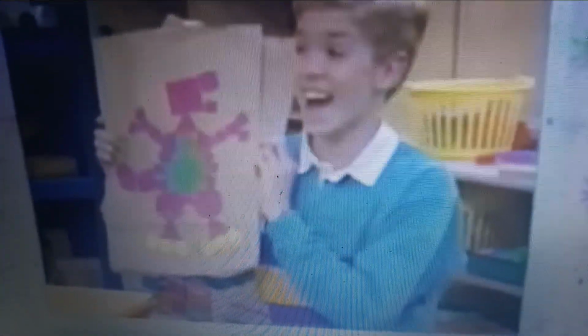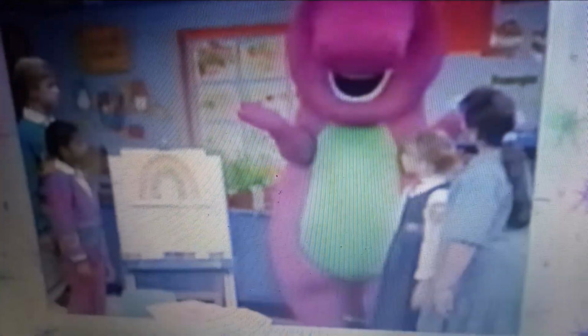To make a picture of me. And I made a picture of a rainbow with its pretty colors of red, blue, green, yellow, orange, and purple.